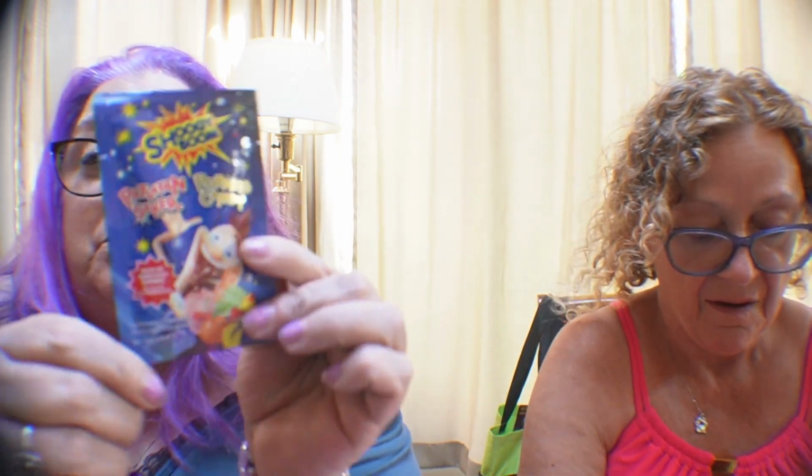This is a Shuggy Boom. Too bad, my son would love this. We'll save it for him. I mean, you barely touched it. I did. I barely touched it. All right. This is a popping candy. So you're right. It's like Pop Rocks, but it's called Shuggy Boom. So let's see what a Shuggy Boom is.